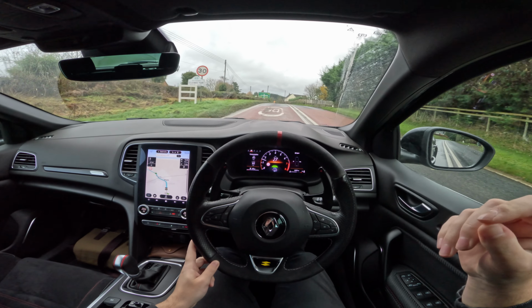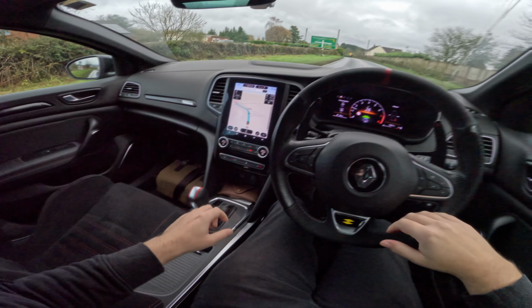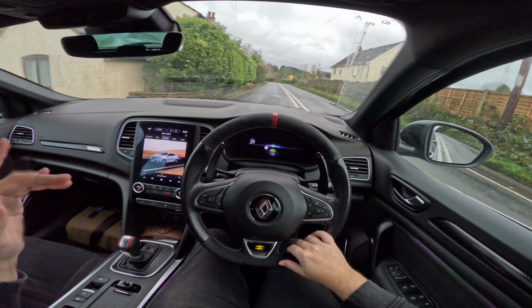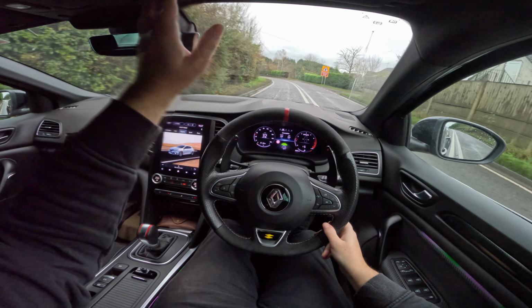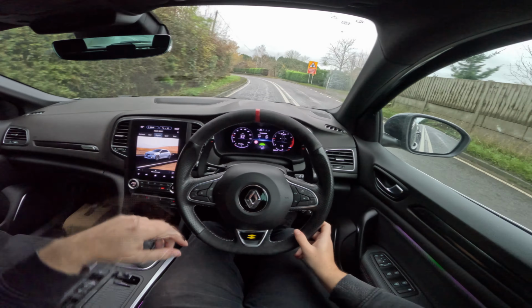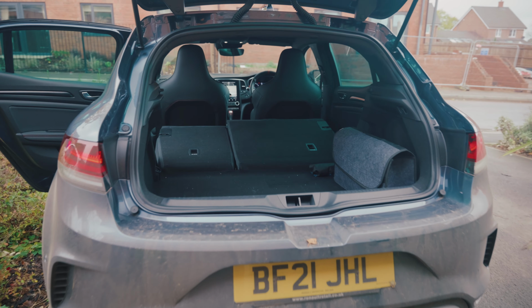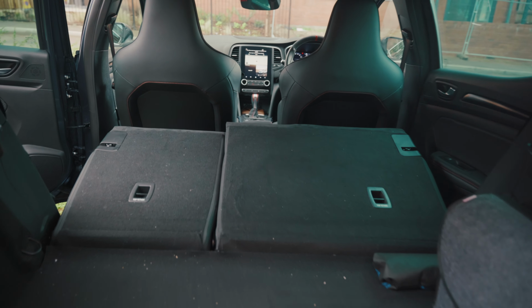And you know the coolest part? When you come back into a little town, you can put your car back in regular mode, put it in auto, and then it's just a normal Megane. You just drive to the shops or wherever you're going. It's ridiculously good at being a car. The beauty of a hot hatch is the duality between having an out-and-out sports car that can do sports car things and having a van that you can pack full of stuff and take to the recycling centre when you need to. It's time to fill the boot of this Megane RS and take it to the recycling dump.